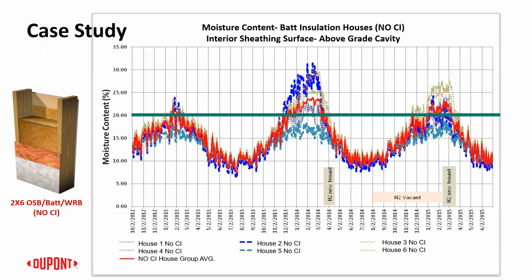To explain some of the results that we're seeing here, one note is that even though the first winter was fairly mild, most of these houses that were built without continuous insulation went above 20% moisture content for about a 2-month period. In other words, for about 1/6 of that year, the OSB was wetter than would have been ideal. And then you can see year 2, the next winter, was actually one of the coldest on record. And this caused 5 out of the 6 homes analyzed to register a really high moisture content value from around December to April. And then the last winter in year 3 was closer to average, but again, most of these houses registered very high moisture content values.